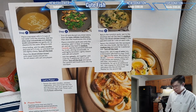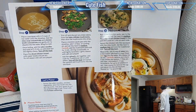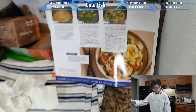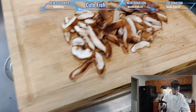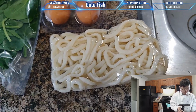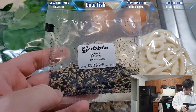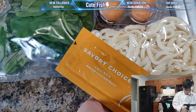Let's start. So I've got water back here kind of heating up. I'm going to turn the heat on to high now that we've started. And in terms of the recipe, I have all of that here. Got the mushrooms all chopped up. This is our udon, which is already prepared for us. We just need to drop it into the broth. They've got 2 nice eggs and some spinach. This is the fruity kake blend, 2 miso packs, and some chicken.